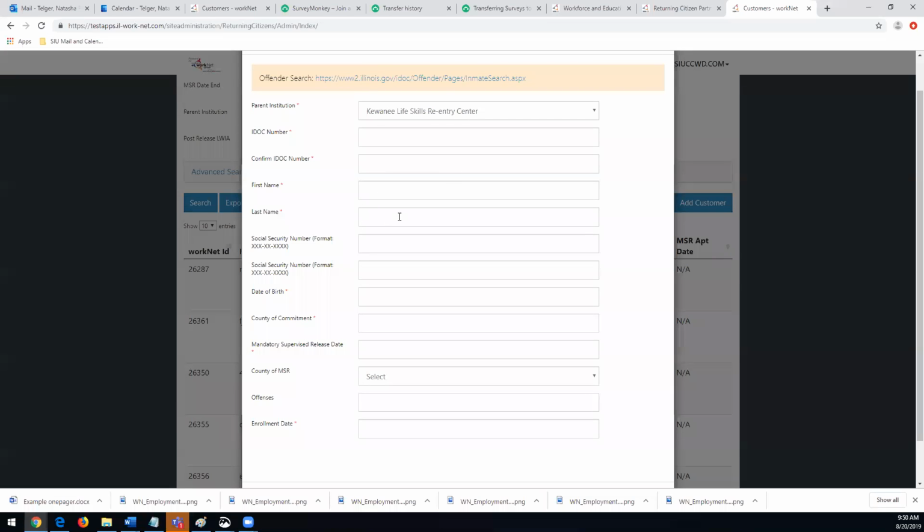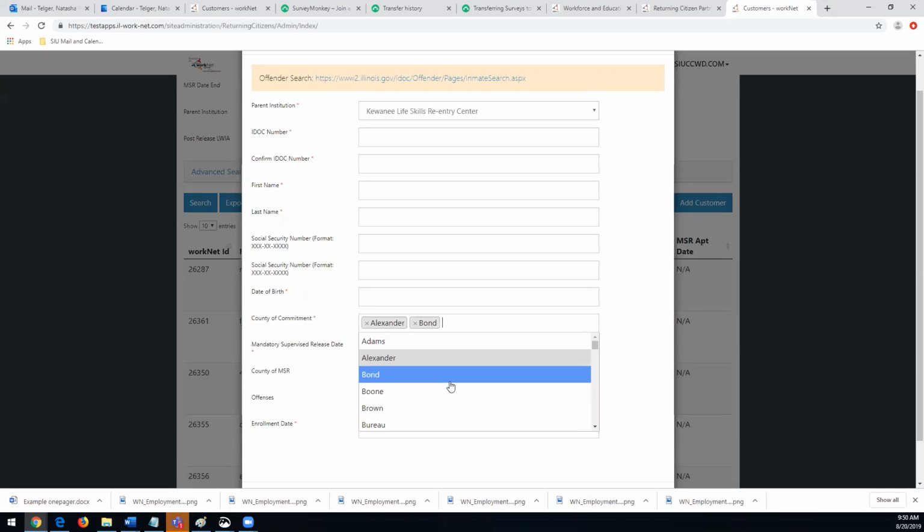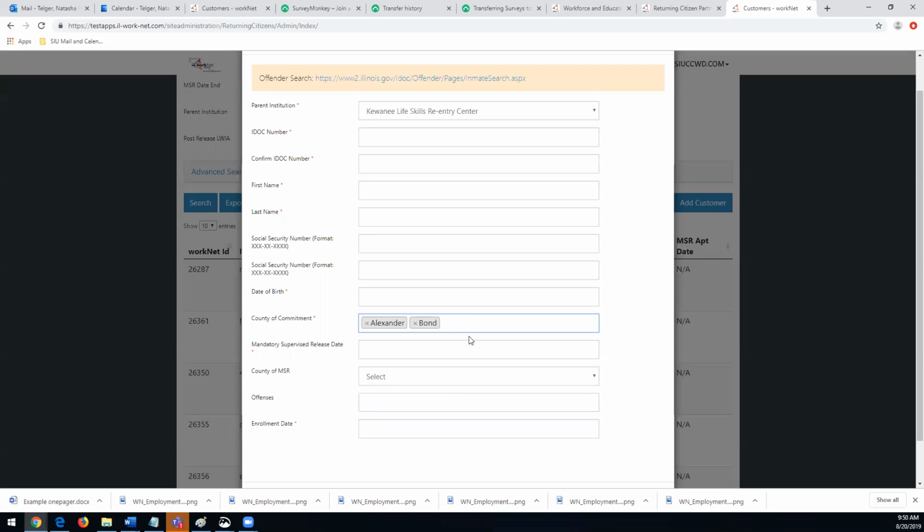Then we have our first name, last name. We have a social security number. Now this is not required at this point in time because we know this is sometimes a challenge to get, but we do make it available because it's an even better way to check the system to make sure that they don't already have an account. We have date of birth, county of commitment. With the county of commitment, you just click on it and you can select multiple counties. If you're like, oops, I didn't want that one, hit the X and it goes away. You can add it again.